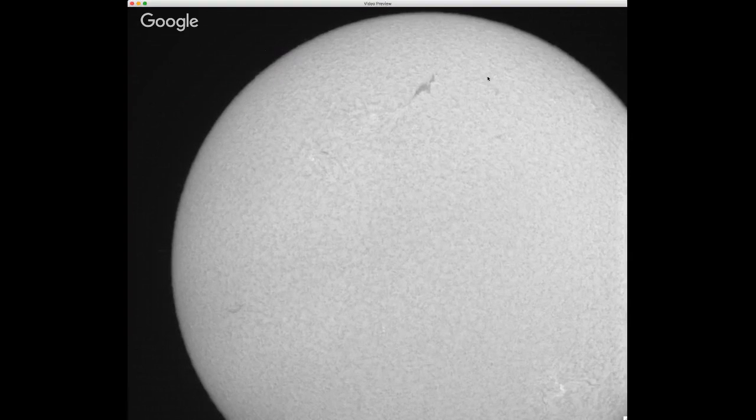So we don't have a solar eclipse every month because the orbits of the Earth, Sun, and Moon are all tilted with respect to each other. But sometimes they all line up real nicely.